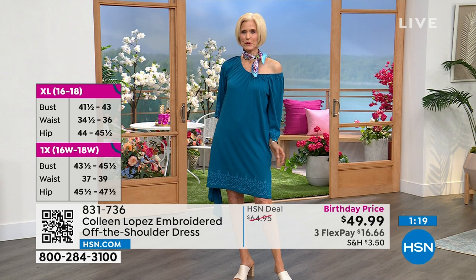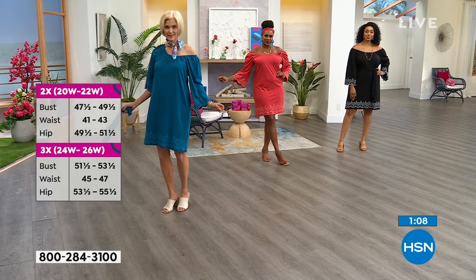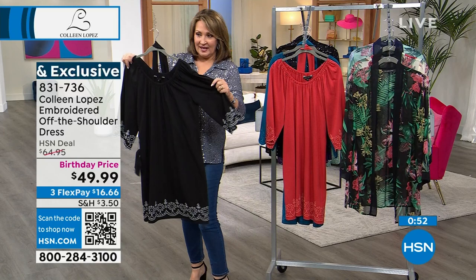Well, you know what? You look amazing. You look beautiful. I love you in that color. By the way, that color's actually going to be the first to go. So blue is getting limited, black is still available, all sizes are still here. It's a brand new dress, and it's been living on hsn.com for $64.95. They just marked it down this week to $49, so they took $15 off this dress. Whether you go with the black, you get the belt obviously included.